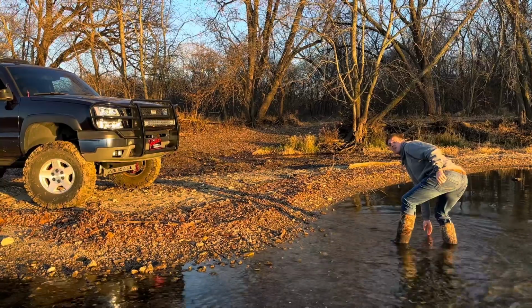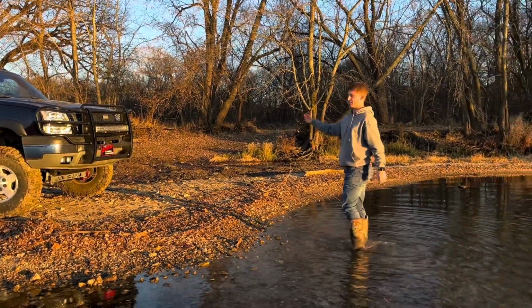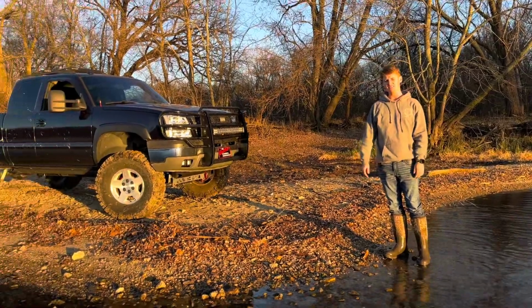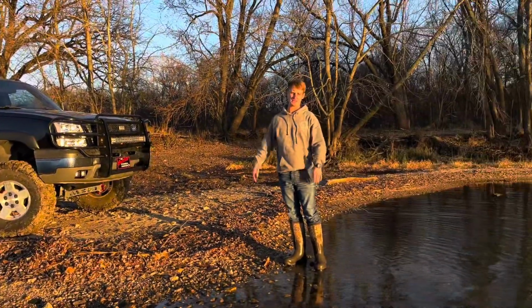She was getting a little warm. You pop the hood and just rain water down on it. Is it not a pavement princess now? Or do I have to make it back to the road for it to not be a pavement princess?